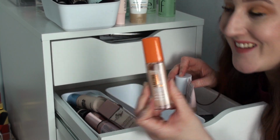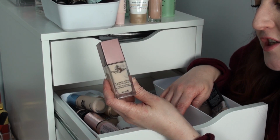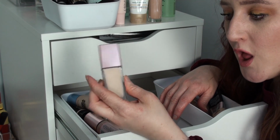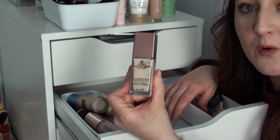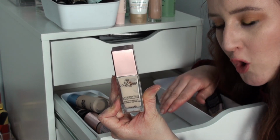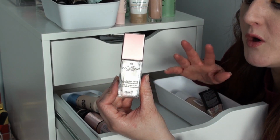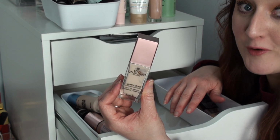Then onto the other side, the other tub, I have the Body Collection Illuminating Foundation. For £4, this is fantastic. However, they only have a very small shade range. This is the lightest one, and it's too light for me, but the next shade up is incredibly too dark for me, so the shade range isn't great, but if you can find one that is your shade, it's a really great foundation for £4.